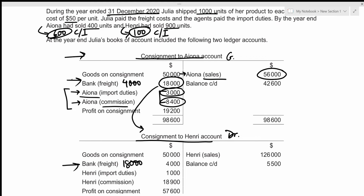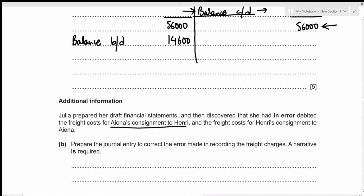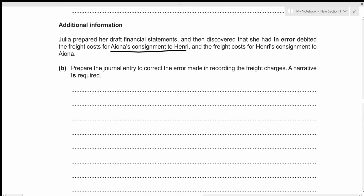Then we repeat the same process for this 4,000, in which the consignment to Iona account will be on the debit side, since this is the receiving side, and the consignment to Henry account will be on the credit side, since this is the paying side, to represent that 4,000 has been actually transferred from consignment to Henry account to consignment to Iona account in order to rectify our error. Let's write it down. All right, so this is the debit side, and this is the credit side.